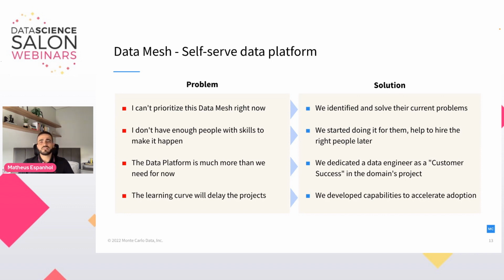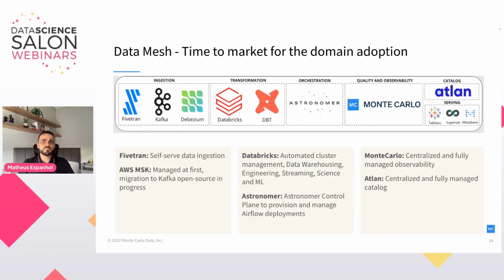To understand more about this self-serve data platform, let's see how we're managing this as a product. With so many capabilities to deliver at the same time, to start onboarding domains, we realized it would take too much time for starting to deliver value to the business. In other words, time to market is important for the domain adoption. So we chose managed data tools like Databricks, Monte Carlo, Fivetran, Astronomer, Atlan. The idea is to avoid wasting time keeping the services running, cluster maintenance, and provisioning, and so on. And that way we could prioritize the development of things that really cut the time to develop data pipelines in each domain.